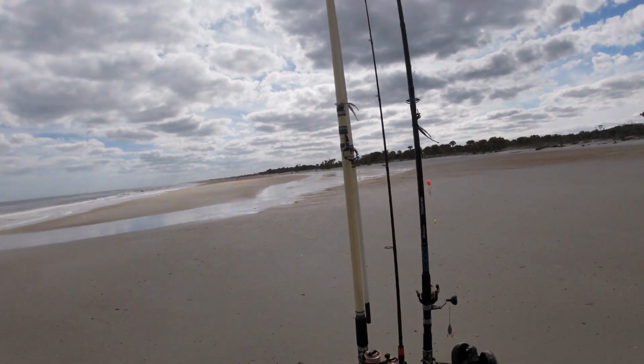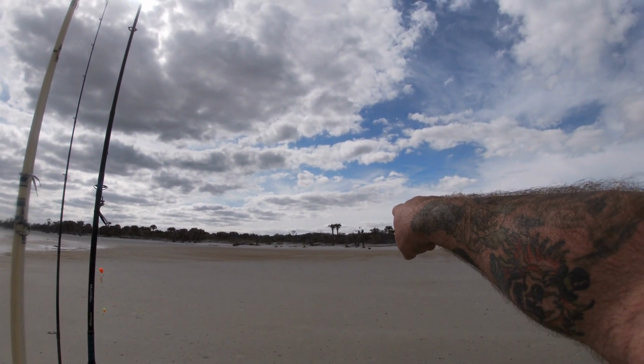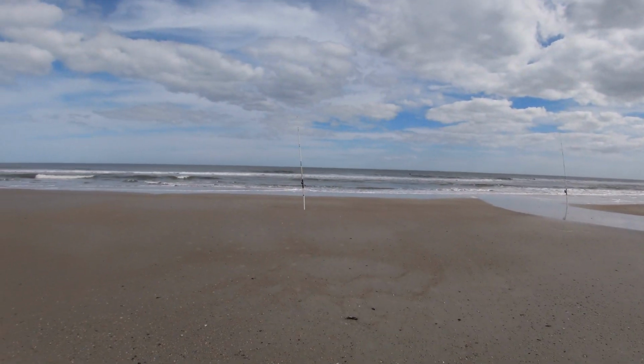And look how far that tide has dropped. Y'all remember when I first got here, it was splashing up there by the trees, and this is where it's at.